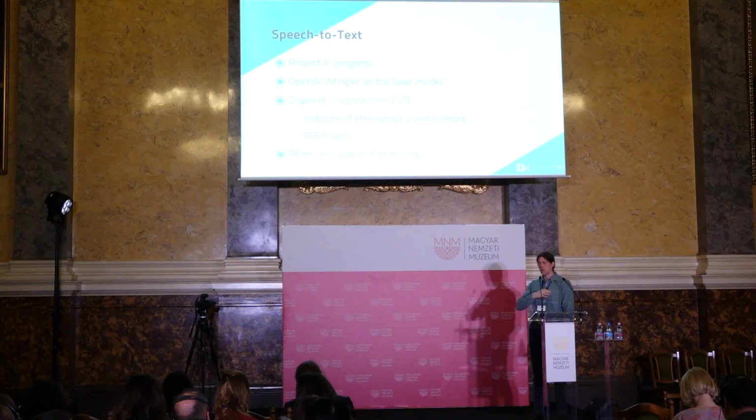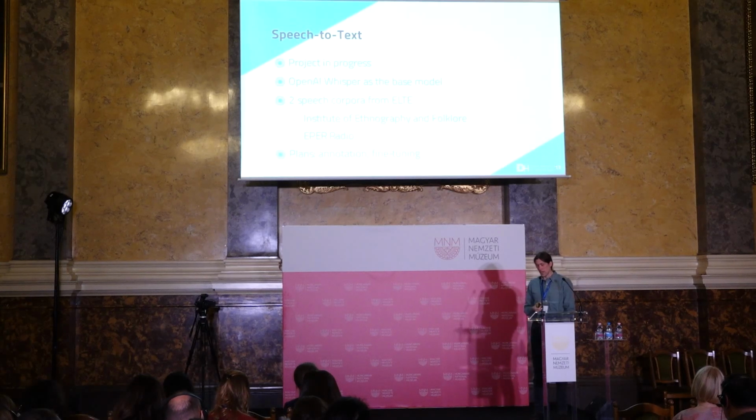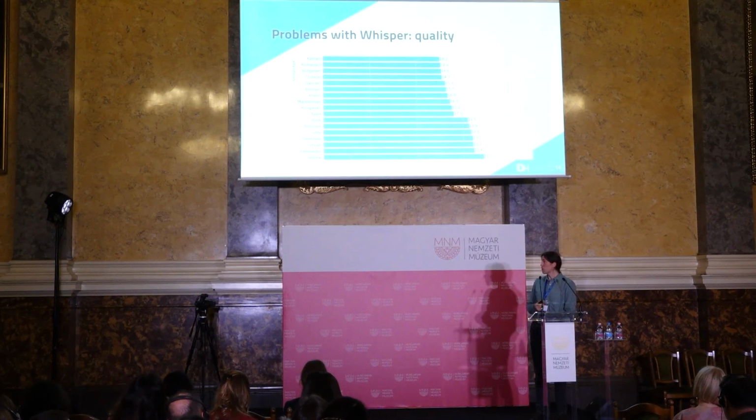And once again, we chose a similar path as to OCR and handwritten text recognition. We basically took an open system. In this case, it's OpenAI's Whisper as our base model, and we have plans on creating, once again, an annotated training corpus and fine-tuning it. And whoever knows Whisper might actually ask, why is it necessary? Whisper is good enough as it is. But what we have found is it might be true for English, but not really for Hungarian.